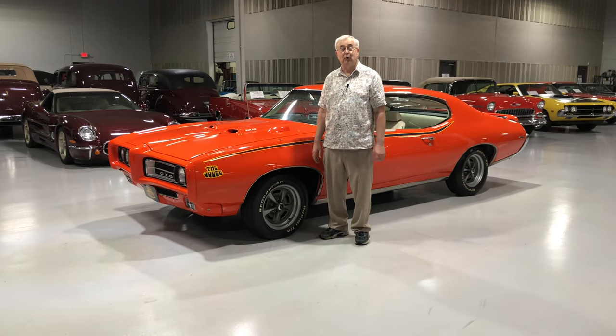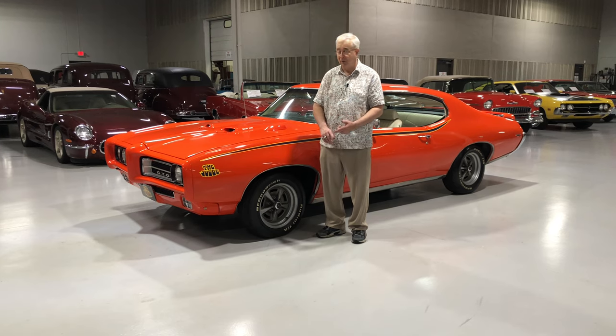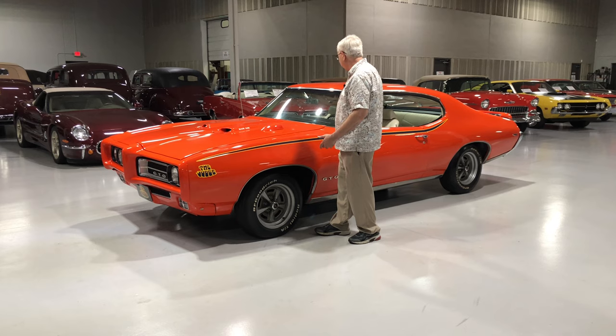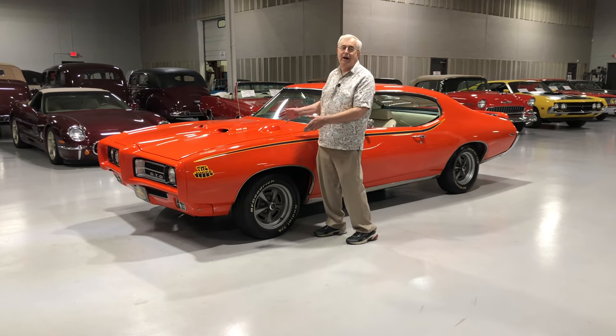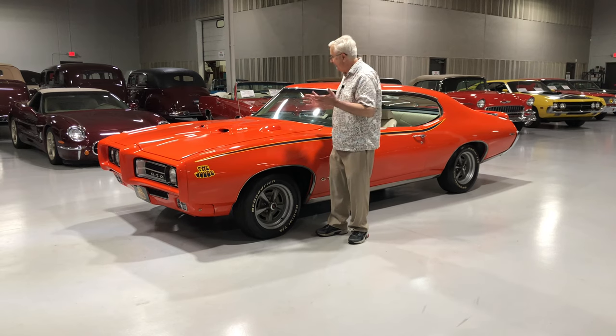And I'll tell you what, whoever ordered this car not only ordered the Judge option, but they ordered power steering, power brakes. It's got adjustable mirror. It has, of course, the parchment interior, the Carousel Red. I guess in my world, it's more orange. It always has been, but that's just the way it is.